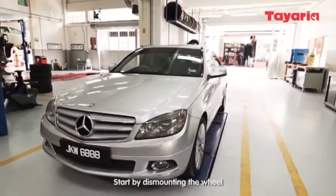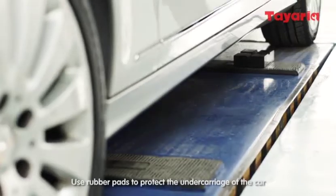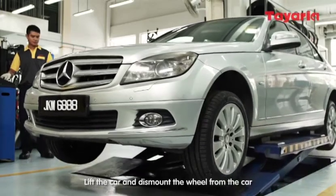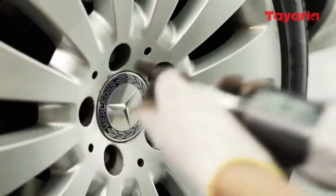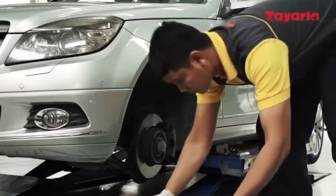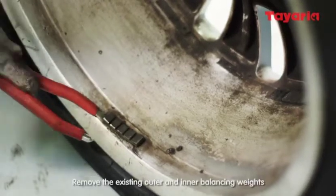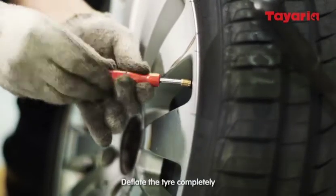Start by dismounting the wheel. Drive the car to a lifter. Use rubber pads to protect the undercarriage of the car. Lift the car and dismount the wheel from the car. Remove the existing outer and inner balancing weights. After that, deflate the tire completely.